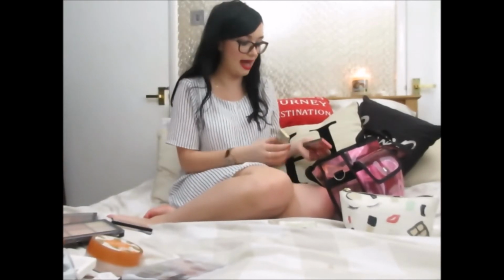If I was to pick my favourite blush out of all my blushes that I have, again, I wouldn't always take these away with me. I just like having options for blush. This is my favourite blush. At the moment, it may change, but this is my favourite blush.